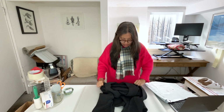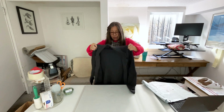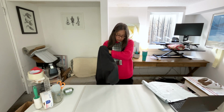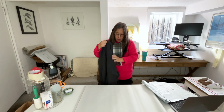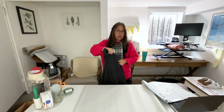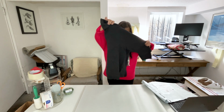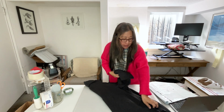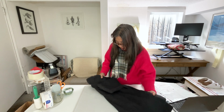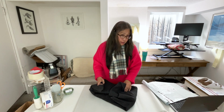Last item is a Quince blazer, a knit blazer in gray. It's pretty substantial feeling. It's unlined. One of those sweater blazers that are really easy to wear. Quince, I've seen a lot of Quince commercials. I've been finding Quince a little bit more at the thrift stores and at the bins. So I decided to go ahead and pick this one up. I found this at the bins.